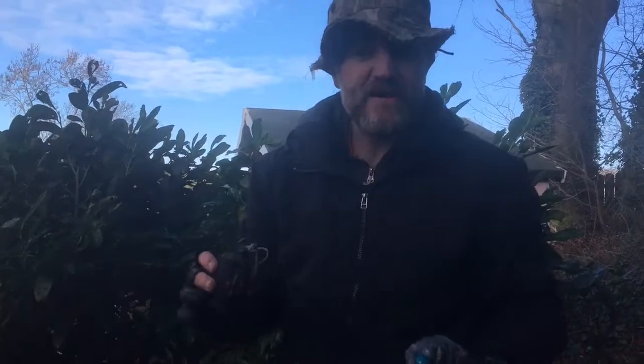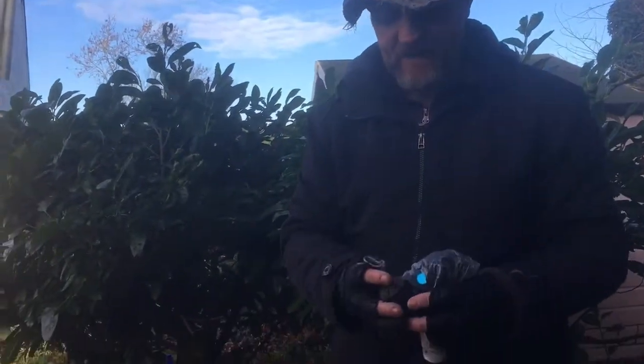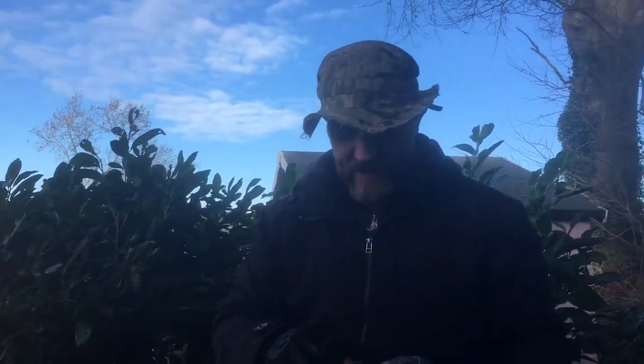So the last couple of wee items then that I bring up is a head net, and there are so many midges in Ireland, as you know, if you know, and it's one of the best wee things that I've bought for a long time.